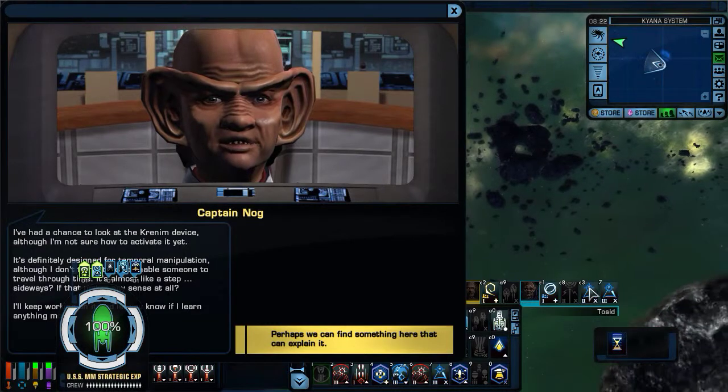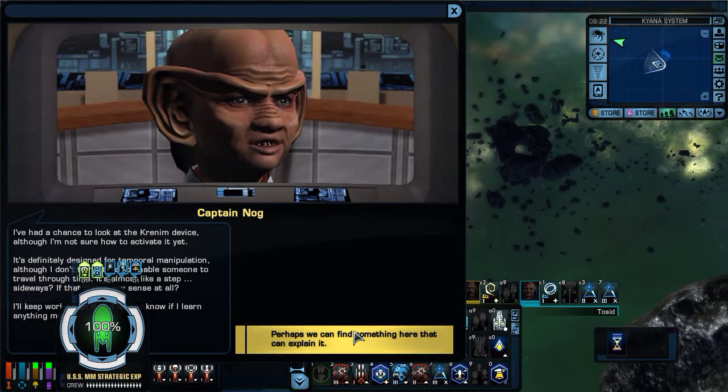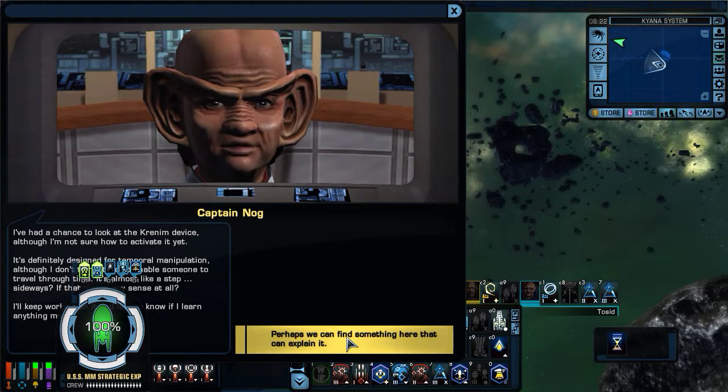I've had a chance to look at the Krenim device, although I'm not sure how to activate it yet. It's definitely designed for temporal manipulation, although I don't think it would enable someone to travel through time. It's almost like a step sideways, if that makes any sense at all.